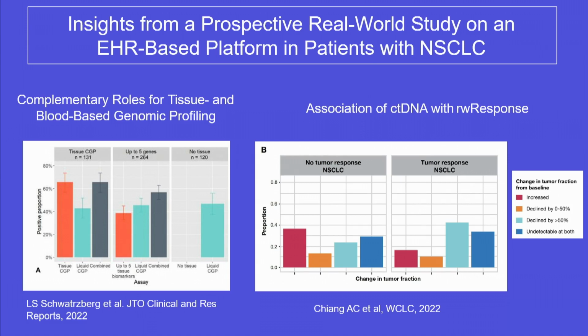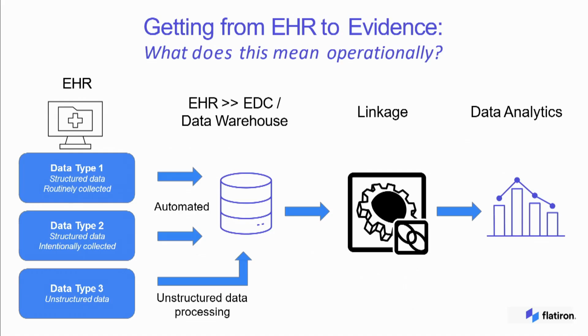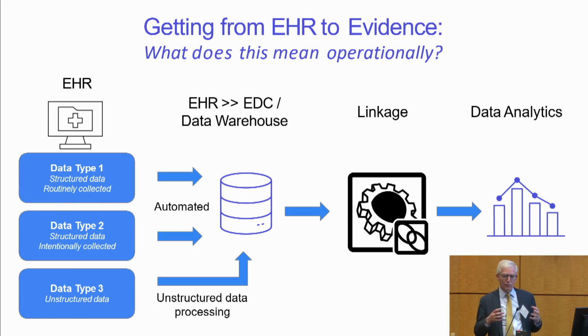There have been a series of publications and presentations leveraging this data set for insights. On the left, comparing tissue-based genomic profiling to blood-based genomic profiling: when might one be preferred over another? And on the right, a correlation of the trajectory of circulating tumor DNA and its association with response to therapy. These are the sorts of things that you can do in an observational study with a little bit of intentional data collection, integrating evidence. I made it sound relatively simple, but there's a complexity to the operations involved in pulling something like this off in terms of the platform itself.